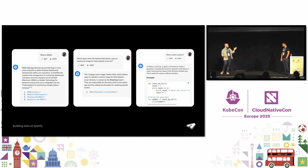And lastly, despite Aika being developed to interact with our internal knowledge, it still holds the capabilities of a normal large language model. Here we can see how we are asking a general Python question, and it's answering it without any problem. All these capabilities are very useful, not only for new joiners, but also for experienced Spotifyers when they are venturing into a new domain. This can help when you have to navigate both new technical concepts and Spotify-specific implementations or conventions for this domain.